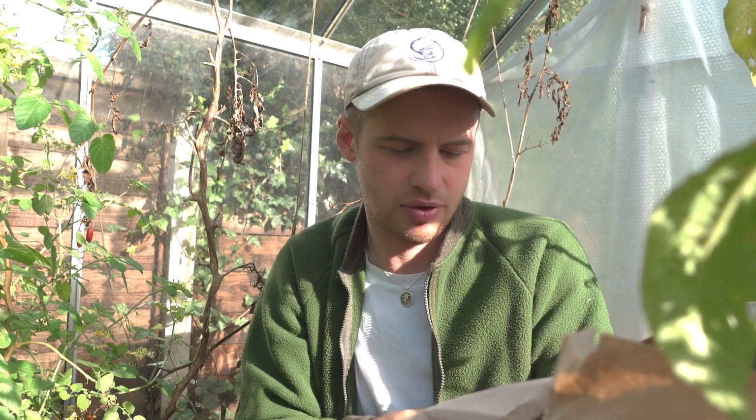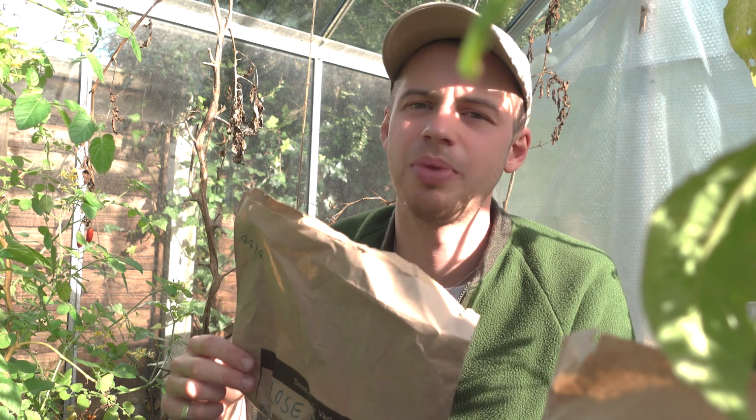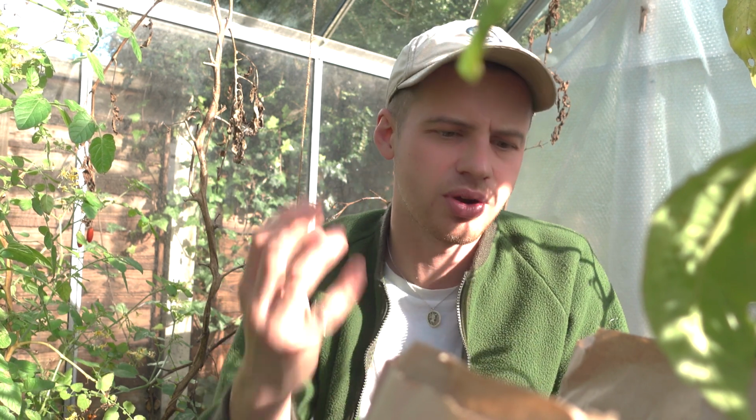And then we have Rose White, which I think has got a lovely sort of blush pinky purple skin. I think the tasting notes on that one said that it was sort of a medium flavoured garlic, so not incredibly punchy, but beautiful garlic flavour.